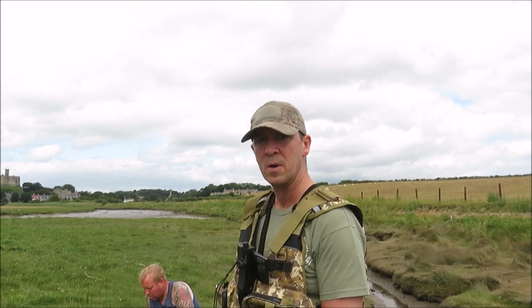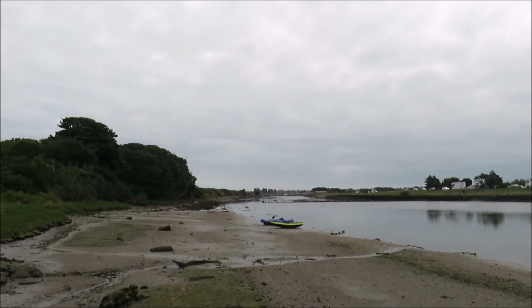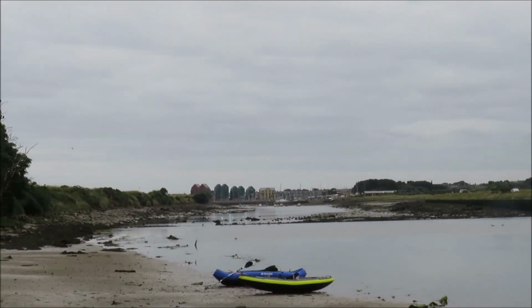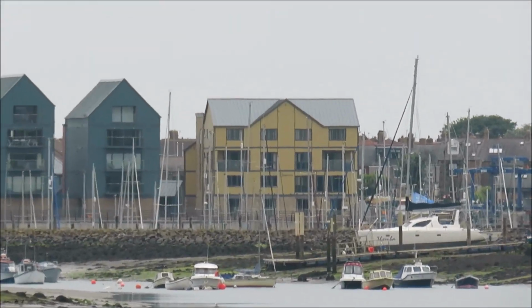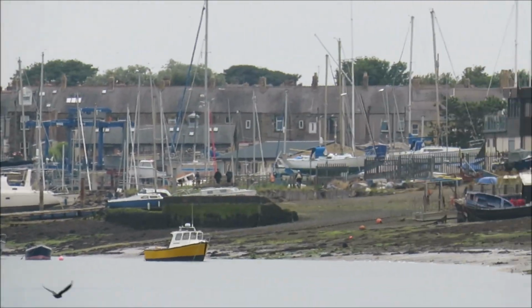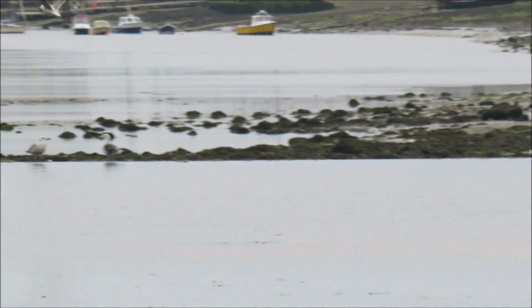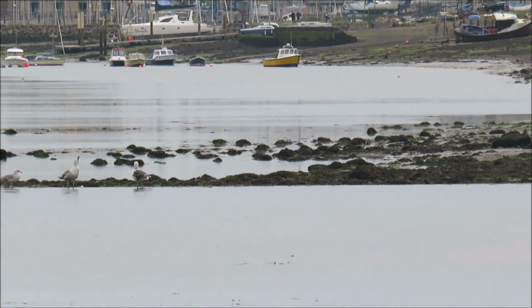This is a cracking little stretch of water. That's Amble down there in the distance. I've got to zoom in. That's Amble there. You can't go any further forward because there's just no water there. You would need to portage your kayak.